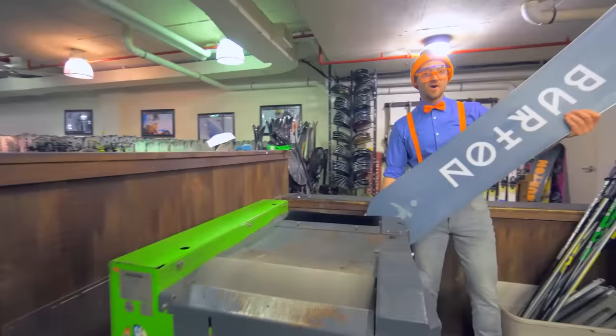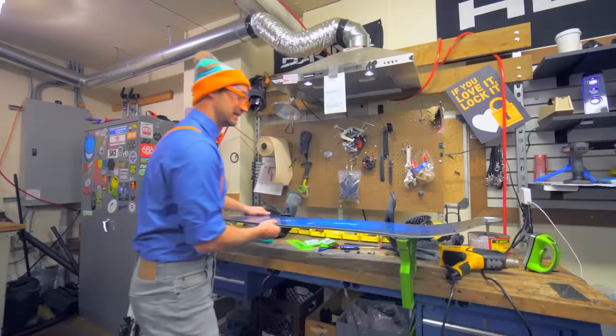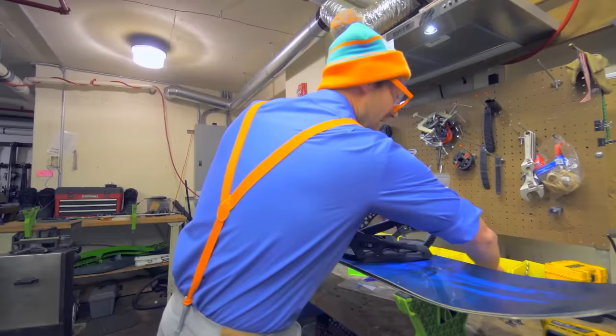Whoa! Yeah! Wow, the snowboard is perfect now. So now let's set it down. Then we put the bindings back on. And now, we're ready to ride.